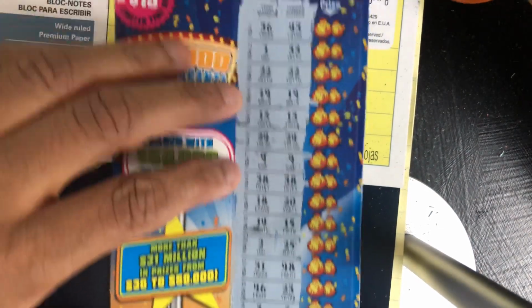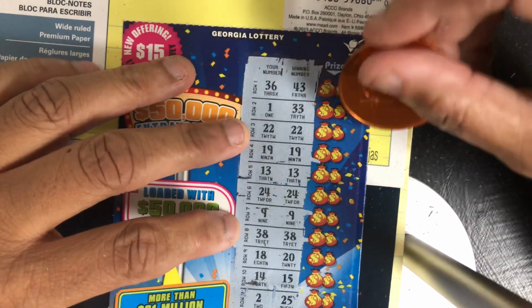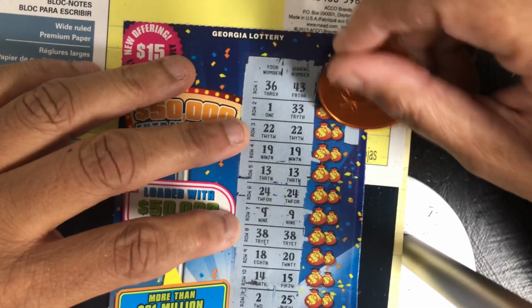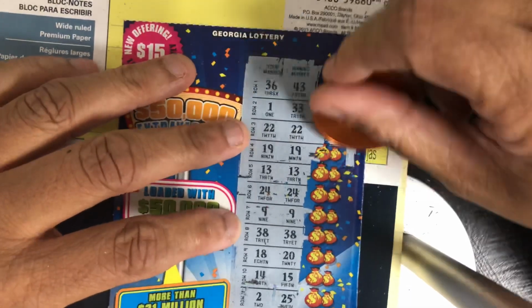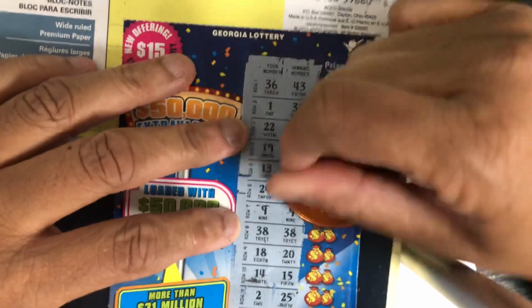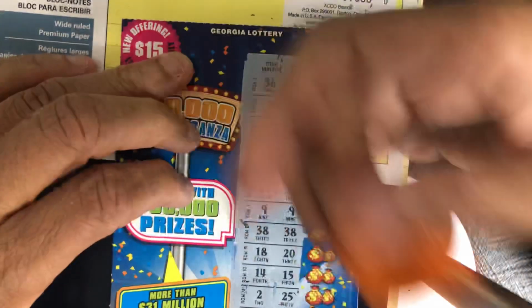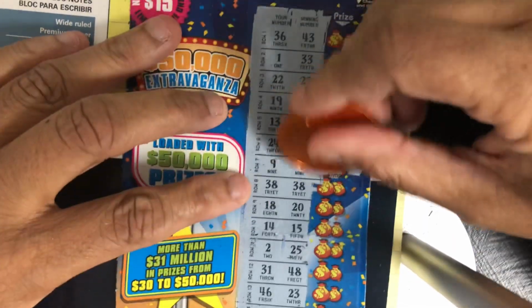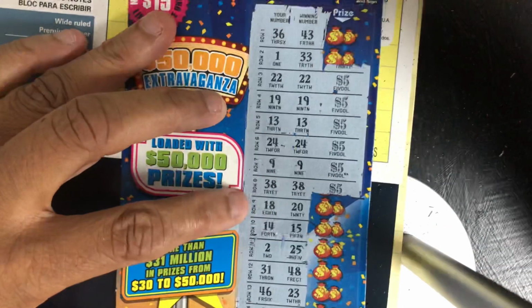Okay, here we are. Let's hope this isn't a one or two. So our first match was 22 and 22. Let's hope this is, yep, $5. That's better than one or two. $5. This is going to be a $50 winner, but we'll take it for a $15 profit session. Plus, I have another ticket I'll probably add on to it, so it'll be a little bit more.